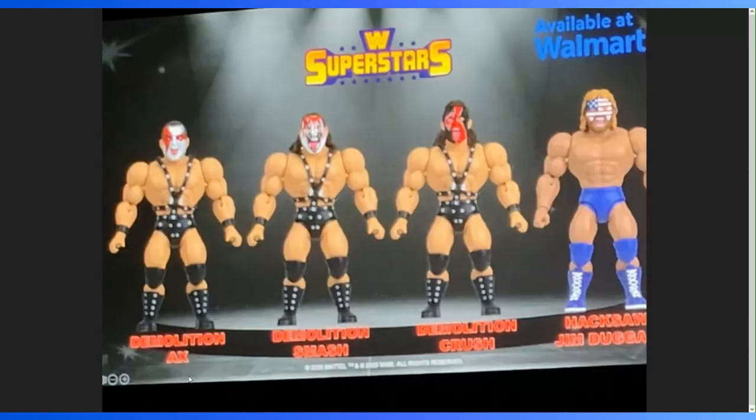And, you know, sometimes you can kind of fudge those head sculpts, take them onto your Elite figures. Maybe you do that with Crush here because I love that face paint for him. Hacksaw Jim Duggan already got that with a basic figure, but these are really nicely done. And again, I love the fact that Mattel's like, we're not waiting, we're not dragging our feet. Let's keep rolling with all the Demolition and all our various lines. Next up, we had another wave of them.